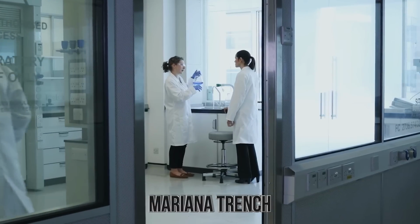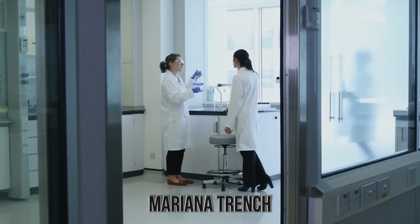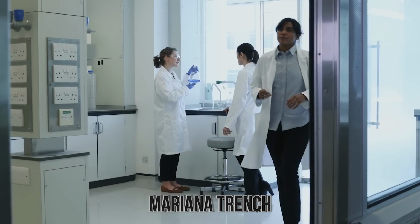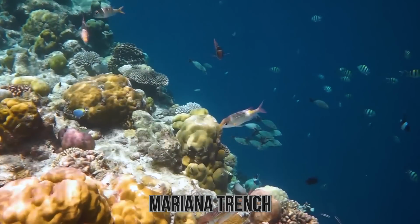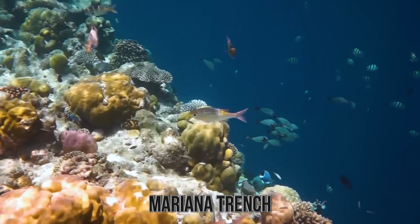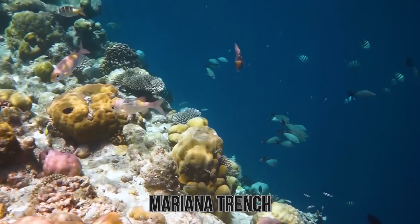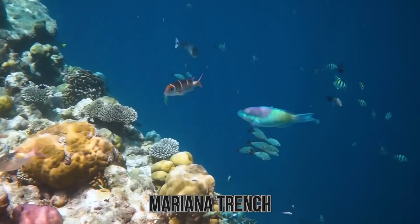Since its discovery in 1875 off the coast of Mariana and Caroline Islands, scientists from all over have been trying to find out more about this mysterious part of the world. One such mystery is how anything can survive there. Yet, many species of animals do live down there, and it's widely accepted that we don't know everything that is in the Mariana Trench, simply because so few people have gone down there.